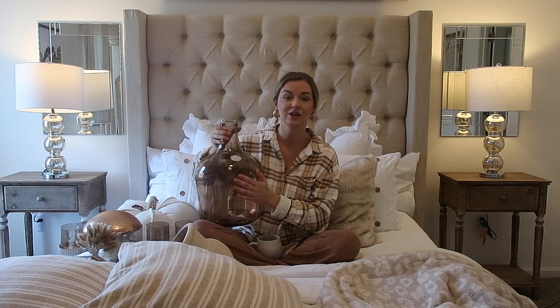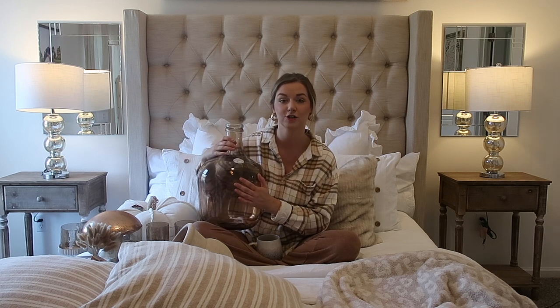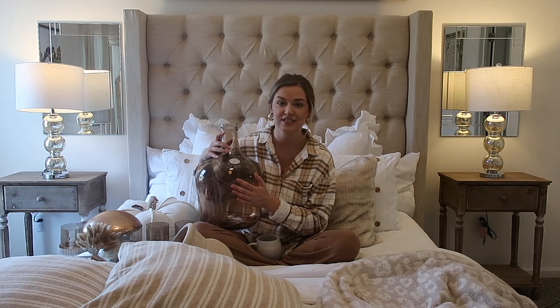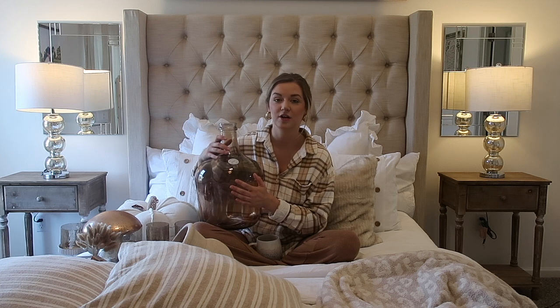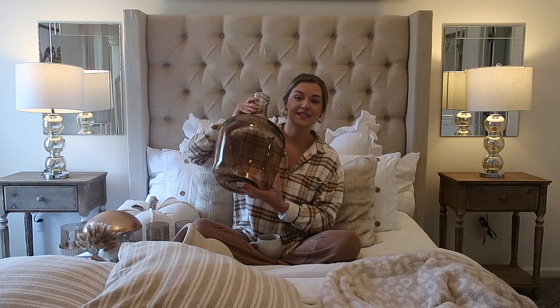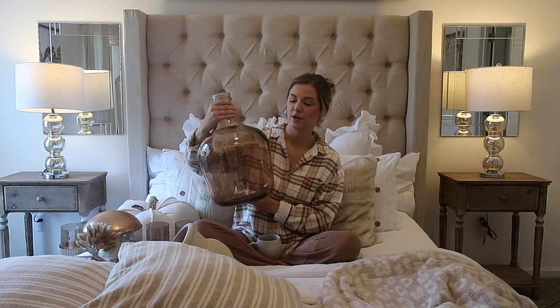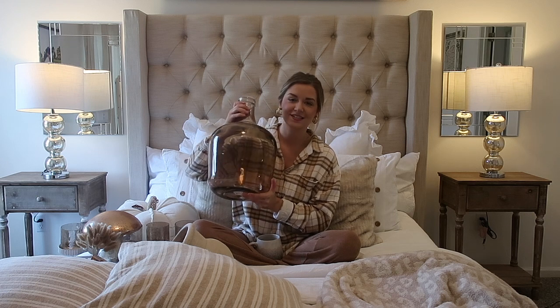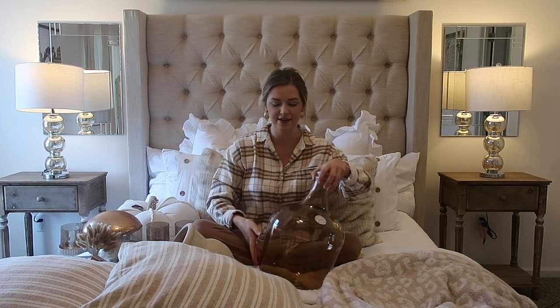I picked up a really old window from our church flea market, and it was only $5, and it's gorgeous, and it really screams farmhouse, but I think I'm going to make it look a little bit more modern with pieces like this next to it. And so I'm excited to play around with that. I think it'll be really pretty for fall and just bring in lots of really fun, warm, rustic tones. So I was excited to find that piece.